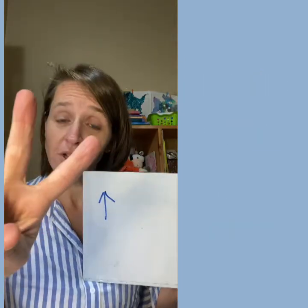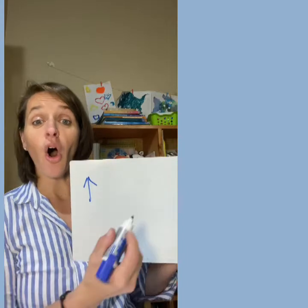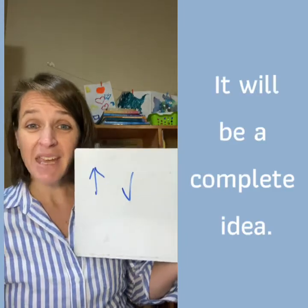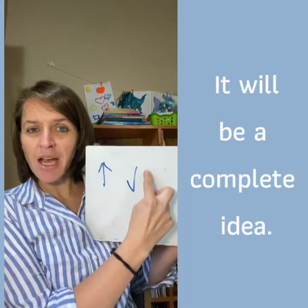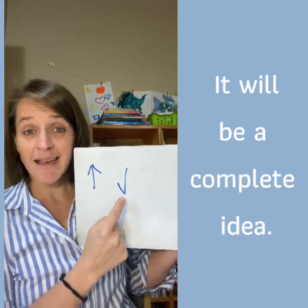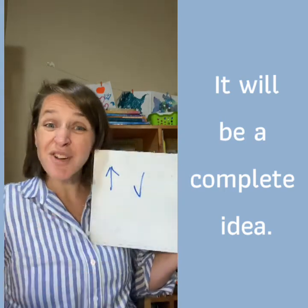Now hold up 2 fingers. The second very important thing about sentences is that it will always be a complete idea. It will always make sense. All right, so the first thing, it gets a capital letter. The second thing, I put a check mark here because it makes sense. That means it's really a good sentence. So it begins with a capital letter. It makes sense. You understand it.